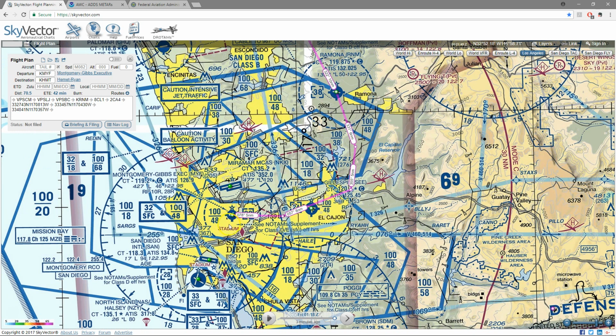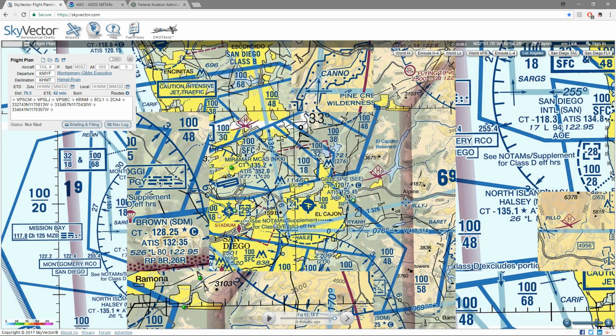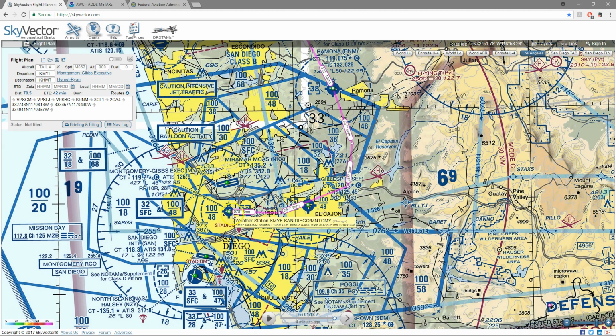So my school flies out of Montgomery Airport, which is this one right here, as you guys can see. And for those who know a little about aviation, it's a Delta airspace. So see, there's a blue segmented line, and it's from the surface to 2,900. So that's the Delta airspace. So this is where my airport is at.